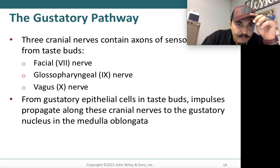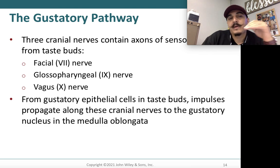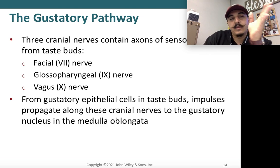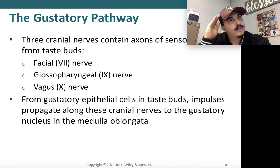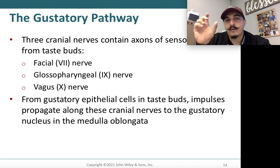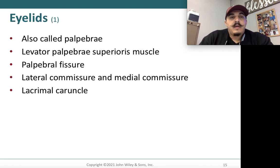So the pathway of that one as well, not just how we saw the smell pathway, the olfactory, we got the gustatory pathway, the taste. So we got the three cranial nerves, as you saw in the picture as well, our facial through the left, glossopharyngeal more in the middle, and our vagus nerve. Those impulses will propagate along these nerves to the gustatory nucleus in that medulla oblongata and come up to the cerebrum and that cortex area where we're going to have the taste. Okay.